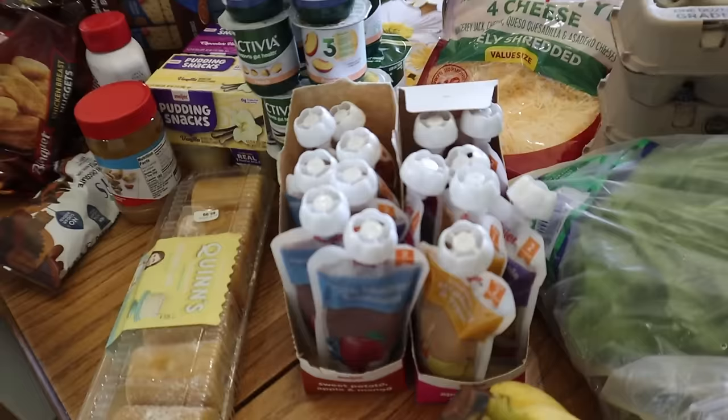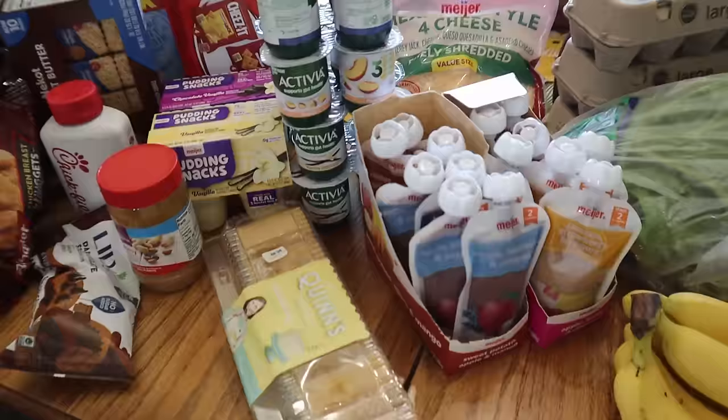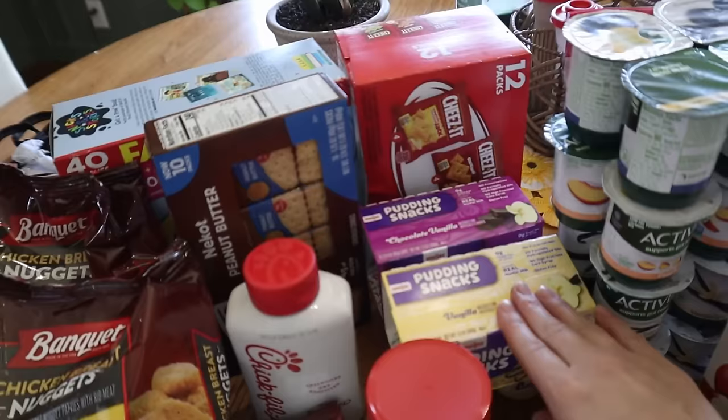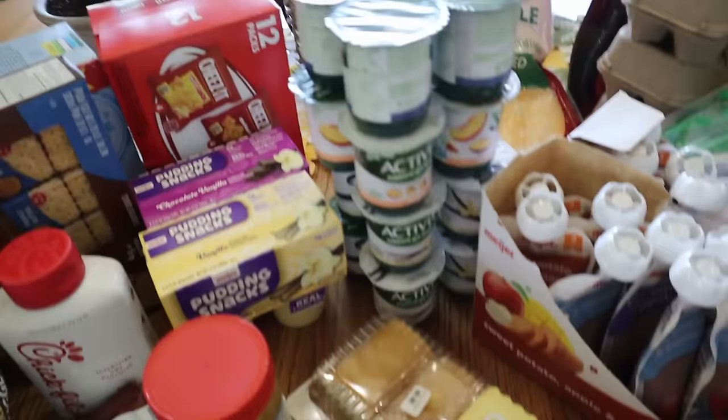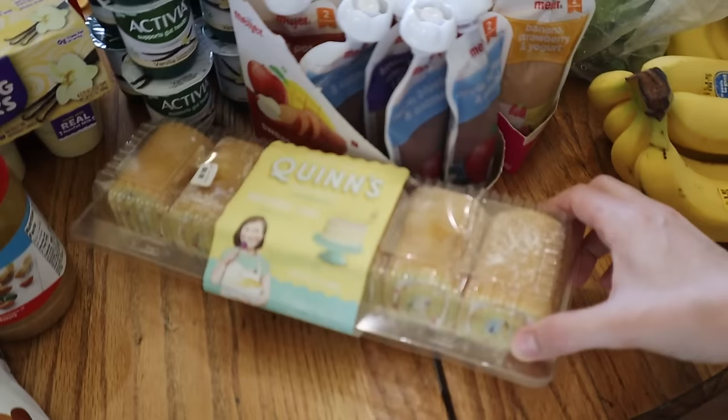And then, of course, just some baby food pouches for Weston. He loves these, and these are great for a quick snack on the go. And then over here we have some yogurts for lunches, as well as some of these pudding packs. I don't often get these, so that'll be fun for them to take to school. And then I saw these at the bakery section, and I thought I could put these in individual bags, and then they could take one, and they're filled in the middle.